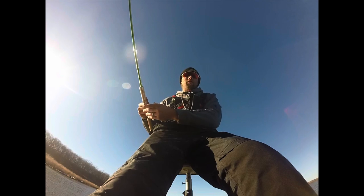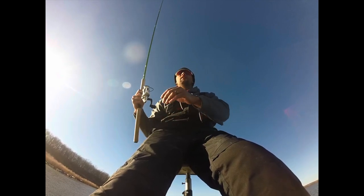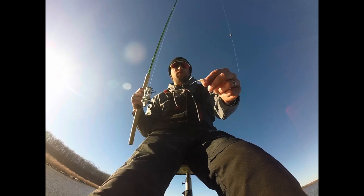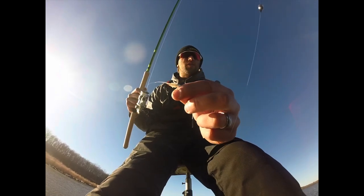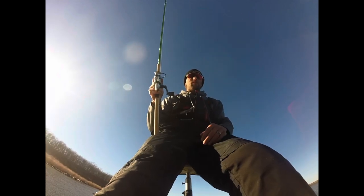All right, guys, we're gonna be fishing about 26 feet. Water temperature's dropped to 48. We've had all these cold fronts, so I'm definitely going to downsize to 1/32nd ounce. I'm just going to go with a white. Can't ever go wrong with that.